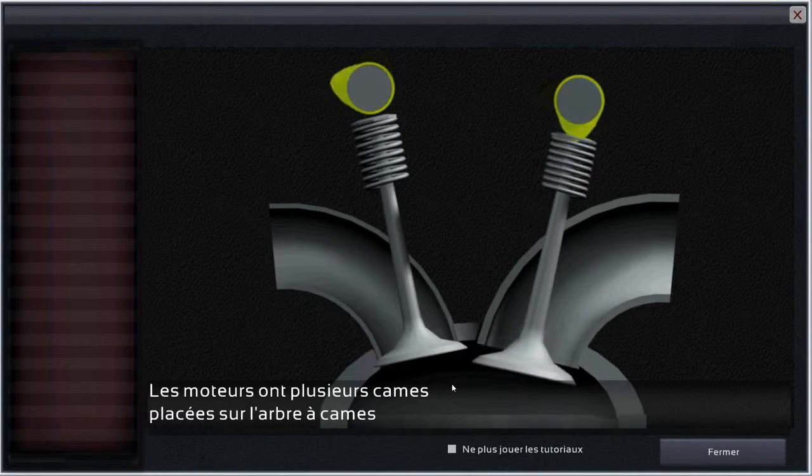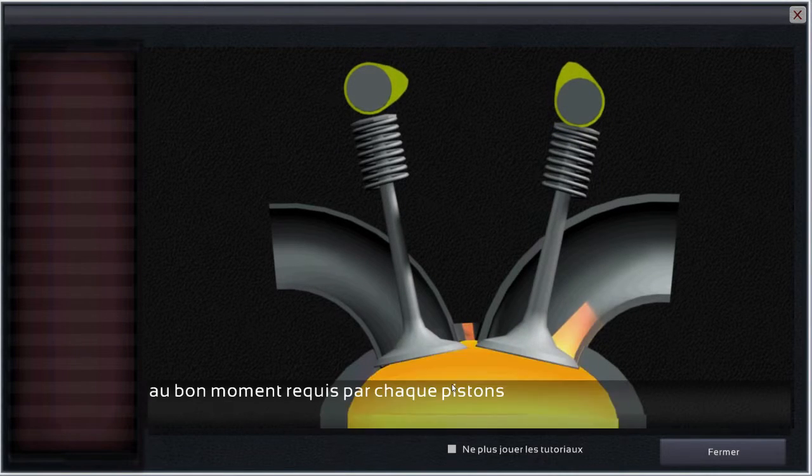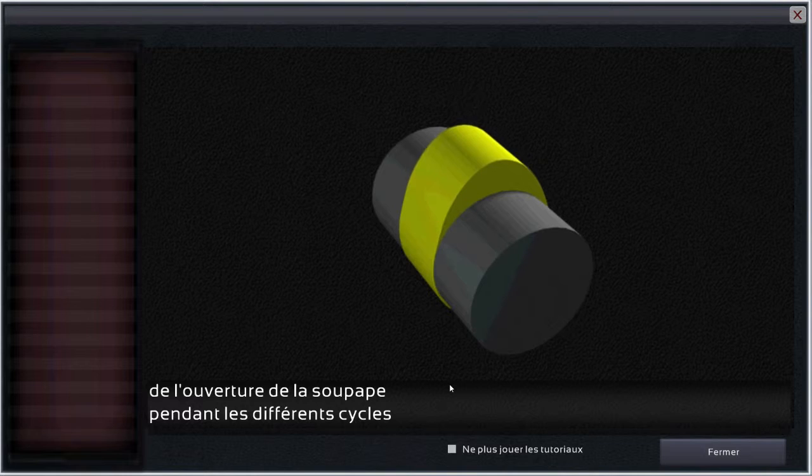Engines have multiple cams placed along a cam shaft, rotated at different angles to open the valves at the different times required by each piston. Cam profile describes how far and for how long the cam opens the valves during the various strokes.